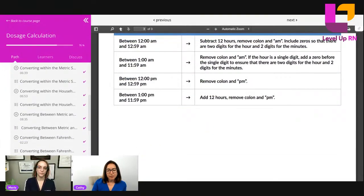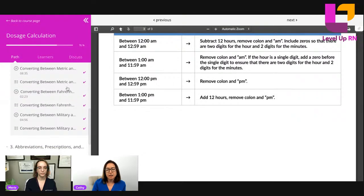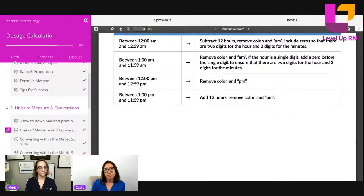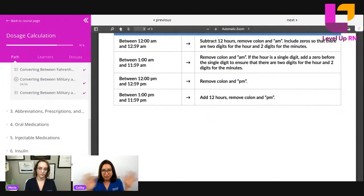Within this chapter, we go through metric system conversions, household system conversions, converting between those two units of measure. And like I said, converting temperatures between Fahrenheit and Celsius, and converting times between military and standard time. This is, I would say, basic, but one of the first things you'll make sure that you know how to do. And then we increase in complexity.